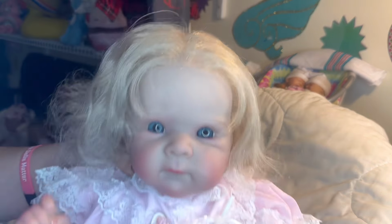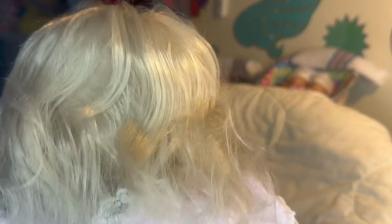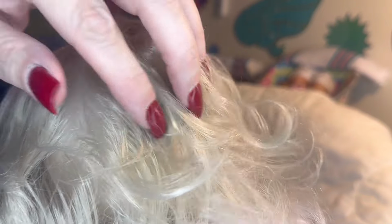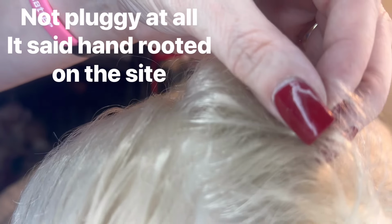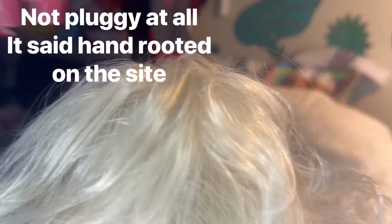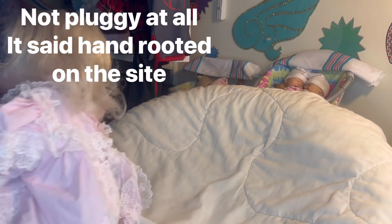Look at her. Look at that hair. Isn't that just adorable? It's just so perfect in every way. And even if you look at the way it was rooted, it's not rooted terribly at all. To me, it's very finely done, which is really good. Even though it's factory, it is amazing.